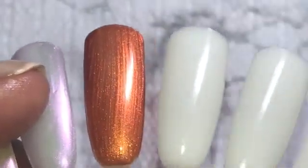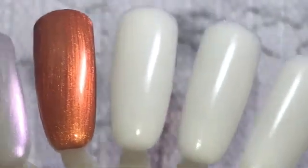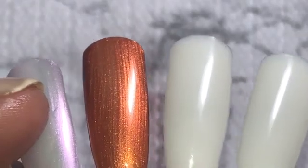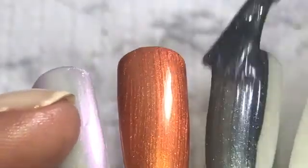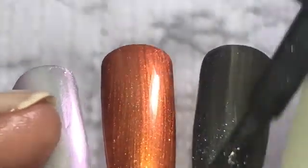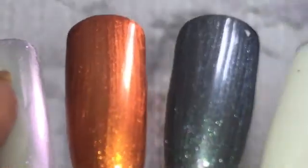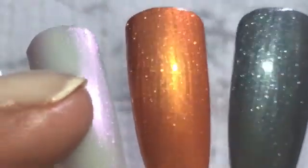All right, that is one coat of Tango Star. Now we're gonna put on Darkness Falls. Also Poparazzi. It looks like it's gray, but it's kind of got a blue undertone to it. And I think that's the shimmers in it that's giving us that look. Look at those shimmers, y'all. Oh, isn't that pretty?